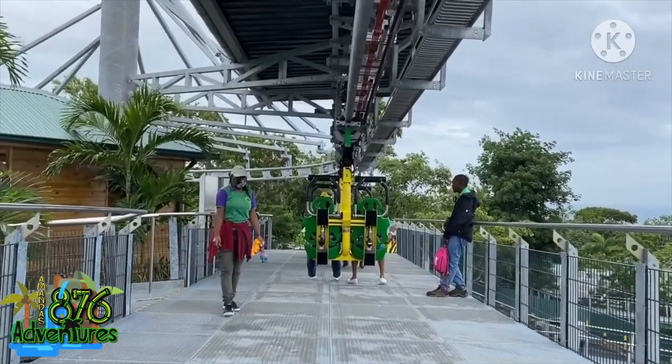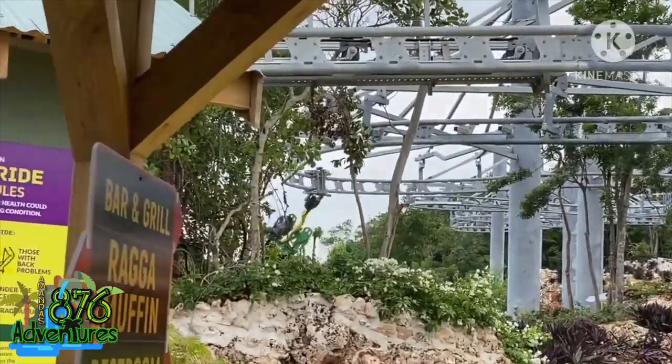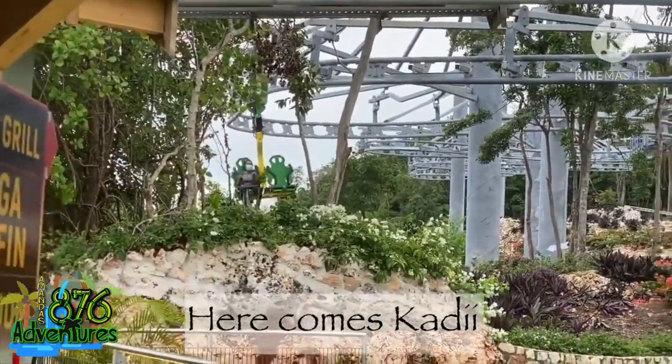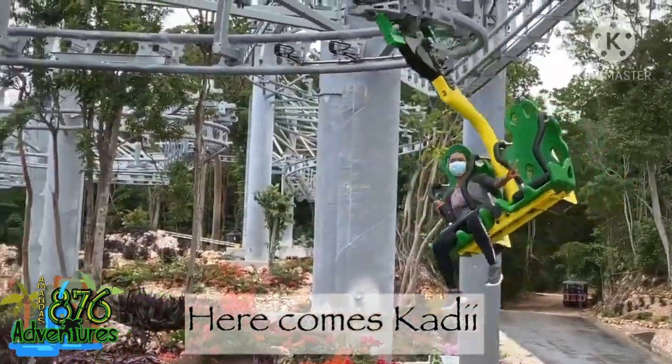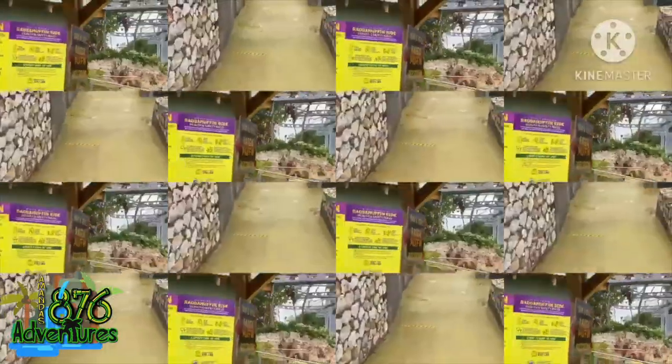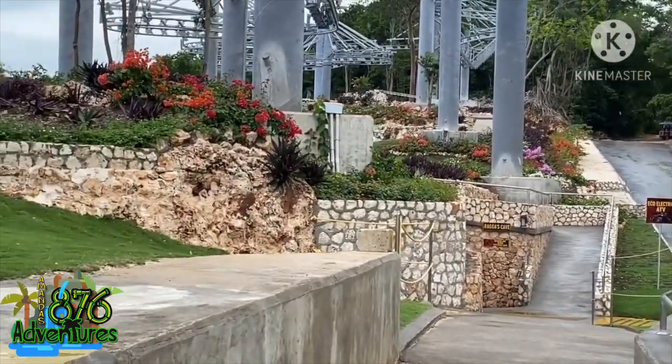So definitely one for you guys to do. Adrenaline filled, very adventurous, a lot of fun, right? And this is Katie. So obviously with this one, you guys can pair up. I believe for the bobsled, it was a single ride. Or I'm not sure if you could go two at a time. Maybe you could have. I can't remember.